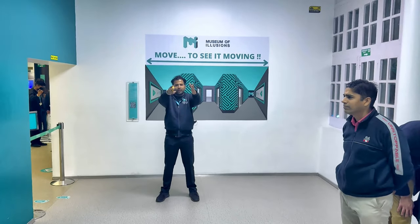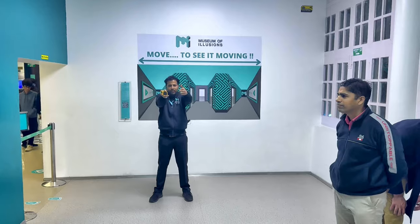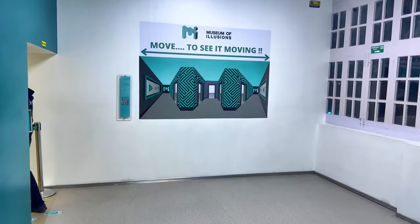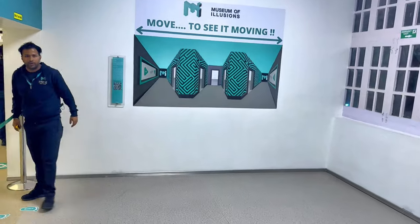Now look into the picture and walk side to side. You will feel like it's moving like this. See? So let's see, it's moving here and there. It looks like this. It's moving.